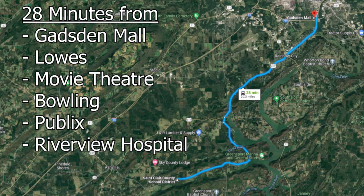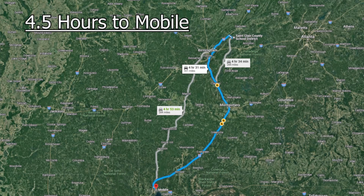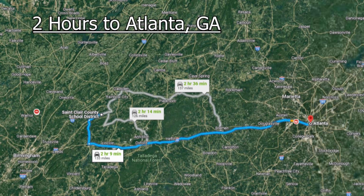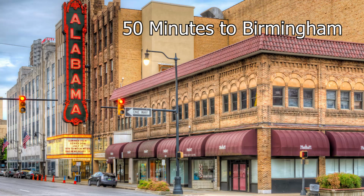You're not very far from the Gadsden Mall. You're not far from shopping in Pell City. You're 4.5 hours to Mobile. You're only 3.5 hours to Nashville, Tennessee. You're only 2 hours from Chattanooga, Tennessee. You're only 2 hours from Atlanta, Georgia. And you're only about 45 to 50 minutes from Birmingham. And to a boat launch, you're only 7 miles away. So it's very convenient to a lot of things.